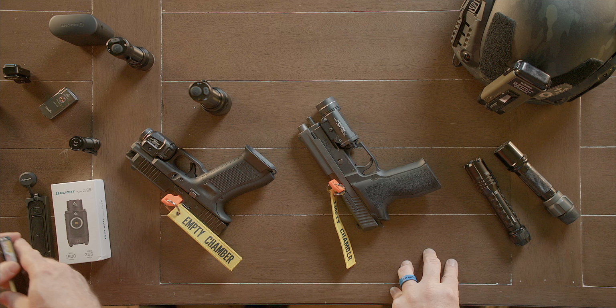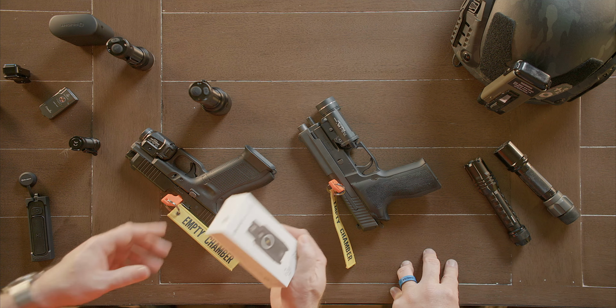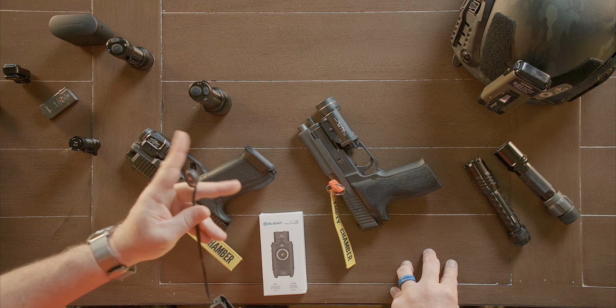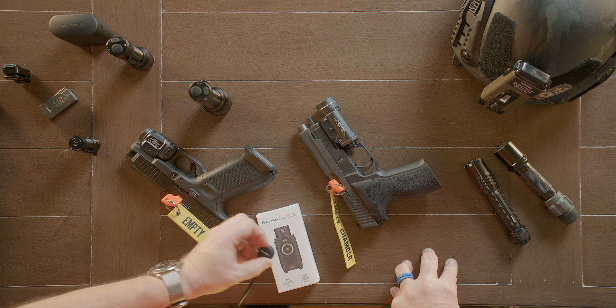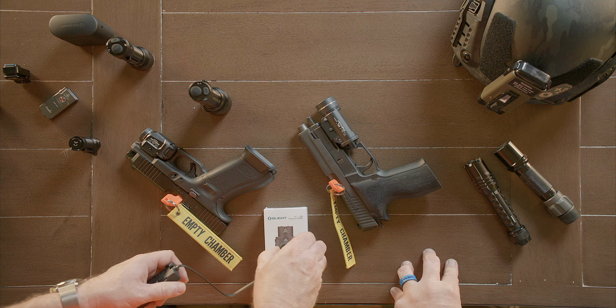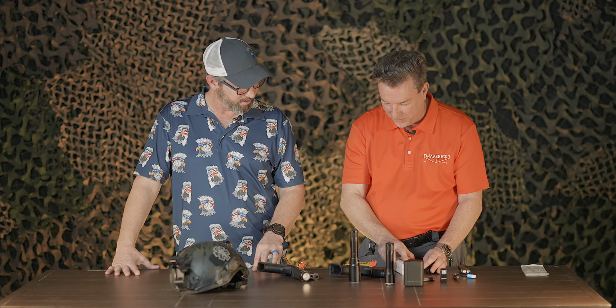And then also a weapons light, the Olight Valkyrie. It also has a pressure switch that you can buy separately. And again, there's that magnet, so it just goes right on there. Oh, look at that, it's even through the packaging. That's pretty sharp. I didn't realize it was even like that. That's funny. But those are some different things there as well.